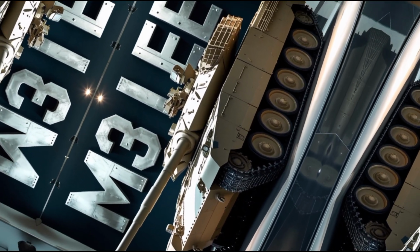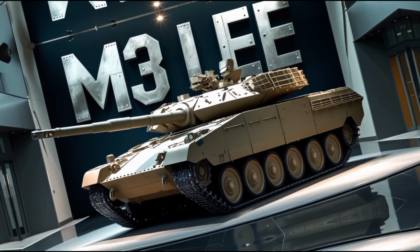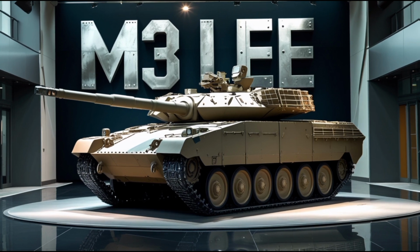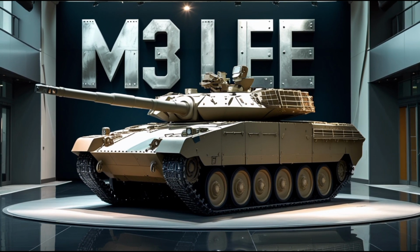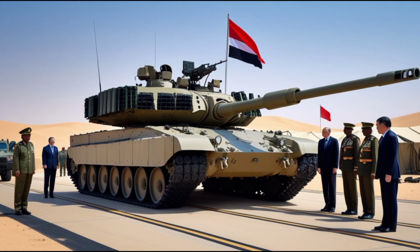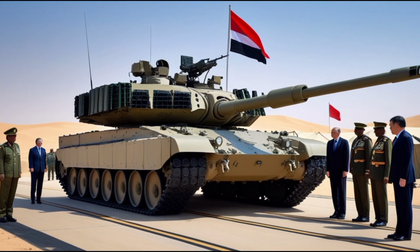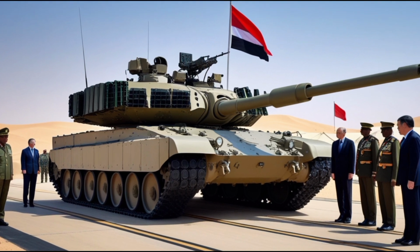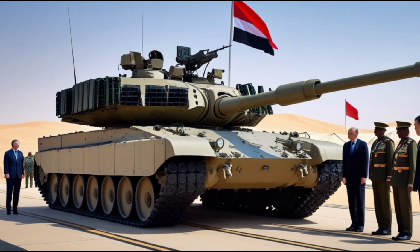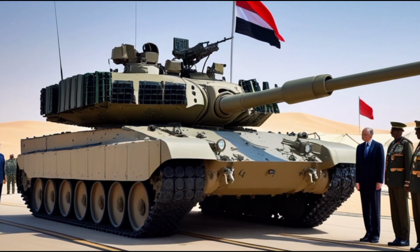That's the kind of legacy the M3 Lee left behind. Not a tank of glory, but a workhorse, a reliable tool that stood up when the world needed steel and resolve. What's more, the M3 taught valuable lessons to tank designers around the globe. It showed that firepower matters, that mechanical reliability can win battles, and that a tank doesn't have to be perfect to make a difference. Its flaws became stepping stones, its successes the foundation for the next generation.